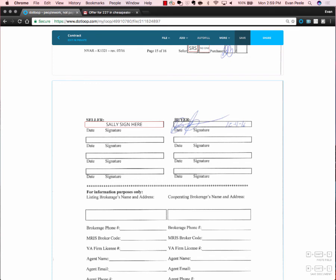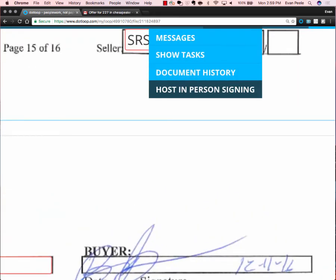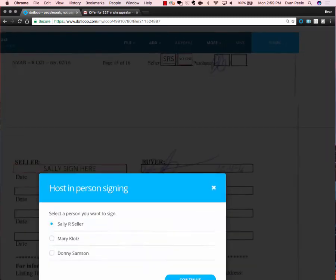Well, Sally says that her phone's dead, and she forgets the password to her email, and I don't want to waste time waiting for her to get home to sign this, and I also don't want to waste time printing these out or walking across the street to print them out here. So I can go to More, and I can choose this option of hosting in-person signing. So I click Host in-person signing.